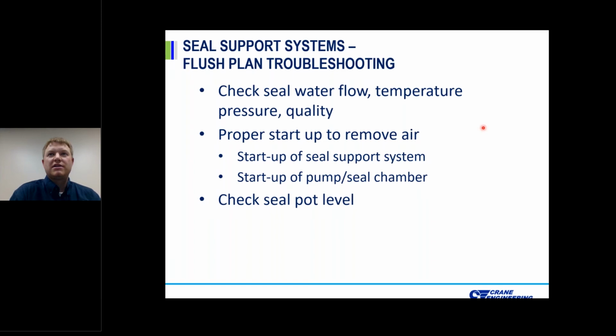And the final thing I wanted to touch on is just some flush plan troubleshooting. So just always check your seal water flow, temp, pressure, and quality. Make sure it's where you want it. Proper startup, again, vent air out of your seal support system, seal chamber, pump, anywhere you can vent air out, please do. It'll help save your seal. And your seal may not fail right away from an improperly vented pump or seal chamber, but you're going to do damage that's going to take life away. And then just always make sure your seal pots are at a proper level to lubricate the seal.